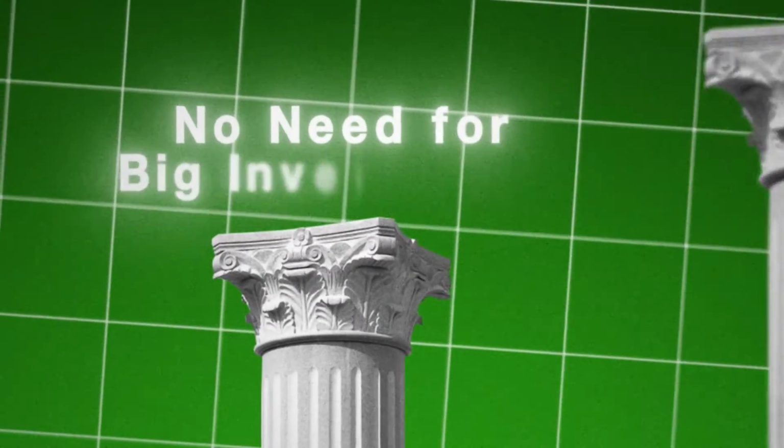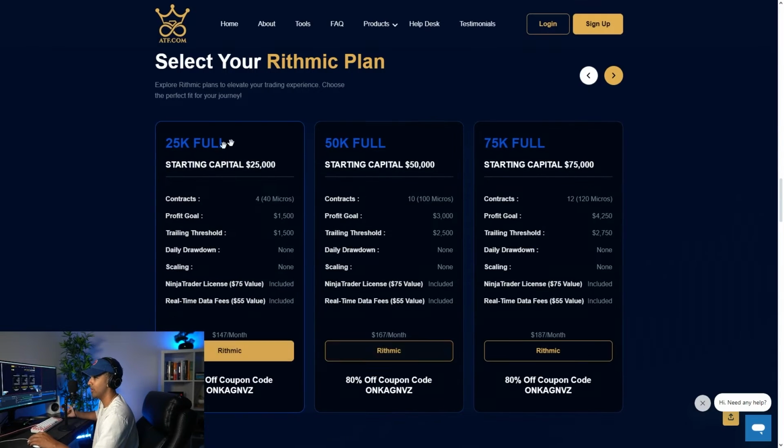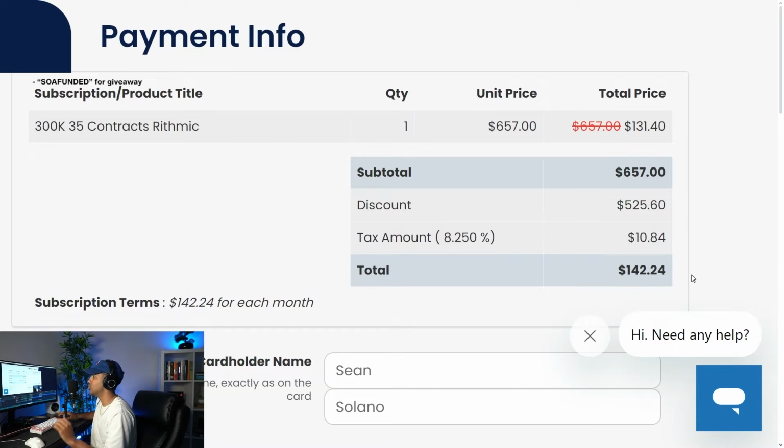So like I was saying, a lot of downsides, a lot of upsides. Let's talk about the upsides of trading prop firms. You do not have to have that much money to get started whatsoever. So this is Apex Trader Funding. This is a futures prop firm. And as you can see here, we got 80% off of evals. So if we go here, you can see you can get a 25K account, 50K, 75K, 100K, 150K, 300K. You can go all the way up to $300,000 of capital to trade with, and all it will cost is $600, but you can get an 80% off code on that. We can get access to a $300,000 account for only $142. That is a ridiculous price for this.